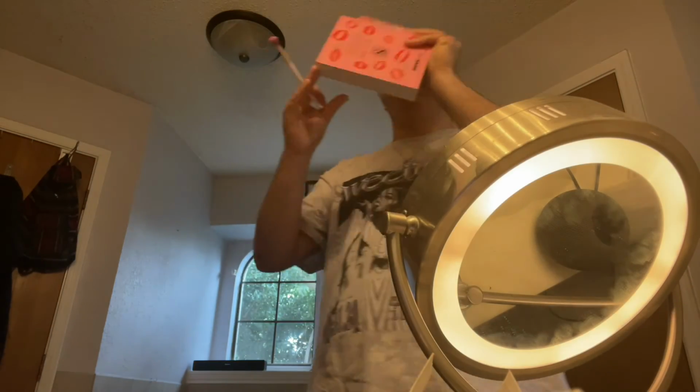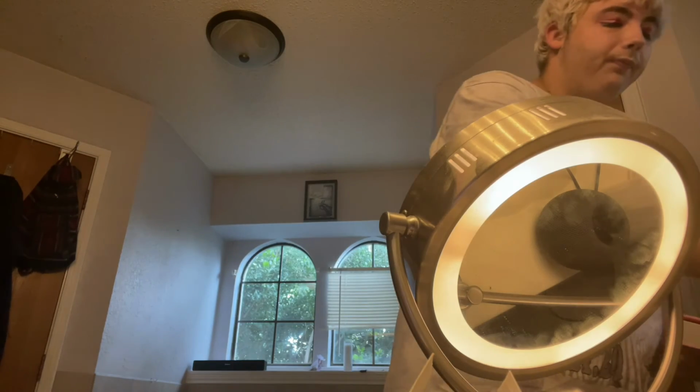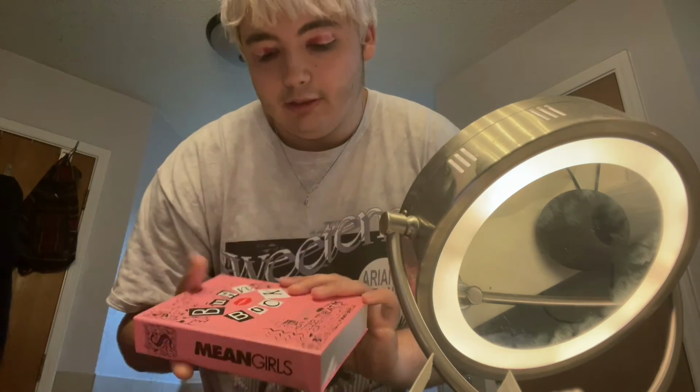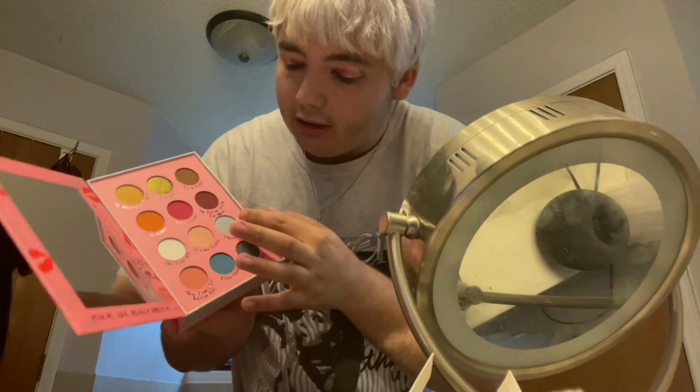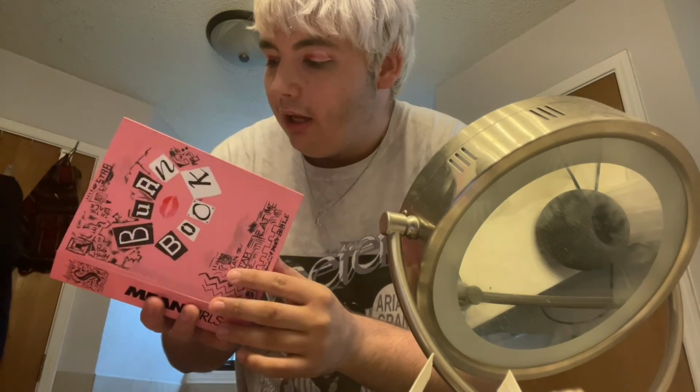All right. So, my thoughts on this palette. So, they could have done better. It's kind of hard to get the stuff on the brush. And yeah, that's my thoughts. So this is what it looks like.